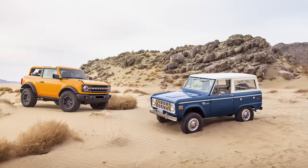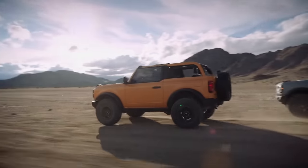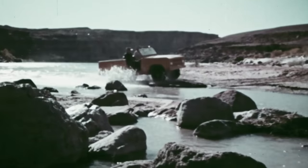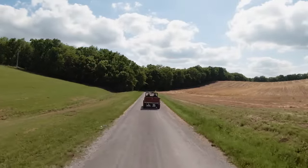When the resurrection of the brand was announced by Ford in 2020, it became an instant favorite, with design and function mirroring its earliest ancestor and creating a whirlwind of interest in the original like it hasn't seen since the 60s. Well, Brandon, what do you think of this thing?